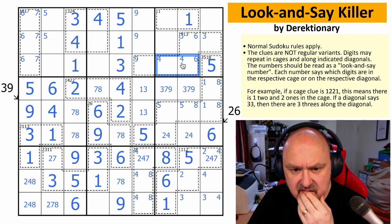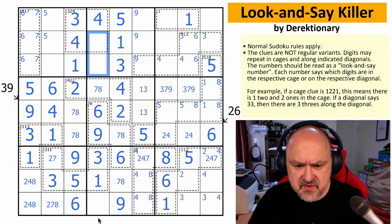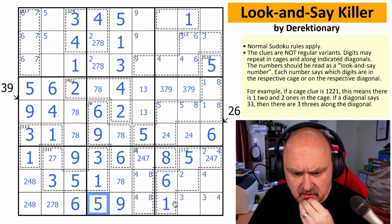This really is fascinating. And look at this column, because this is a quadruple of 2, 5, 7, and 8. Well, that's not 5. That's not 5 either. So this is 2, 7, 8. So this is 5. This is 2, 7, 8. So 2 must be in one of those two. This being 5, yeah, that all lines up.